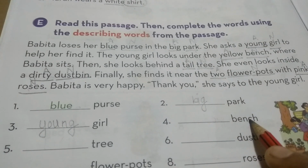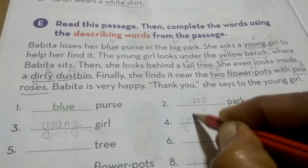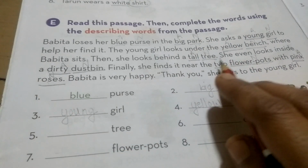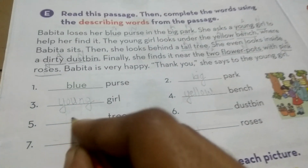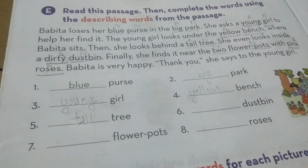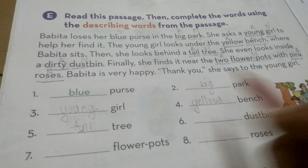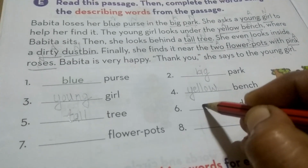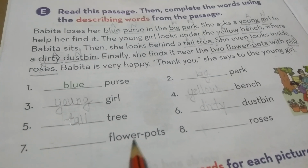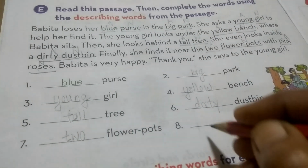Fourth, dash, bench. See, bench. What is the bench here? What color is it? Yellow. Y-E-L-L-O-W, yellow bench. Dash, tree. See the tree, how it is? Tall. So, tall tree, T-A-L-L, tall tree. Dash, dustbin. How is the dustbin? We have read in the passage, dustbin is dirty. D-I-R-T-Y, dirty dustbin. Seventh, dash flower pots. How many are there? Two. So, T-W-O, two flower pots.